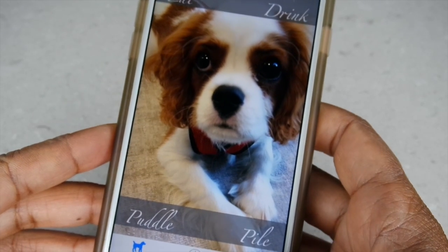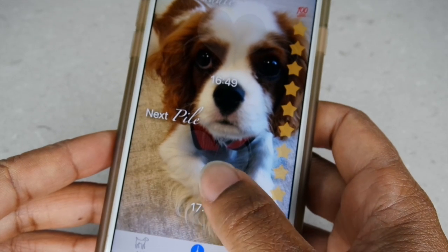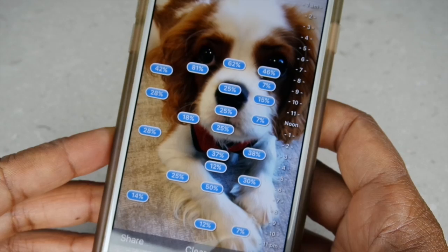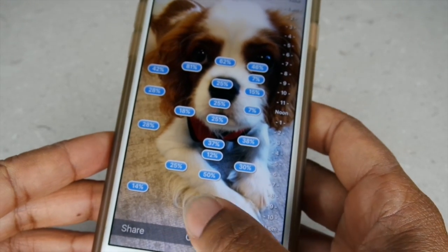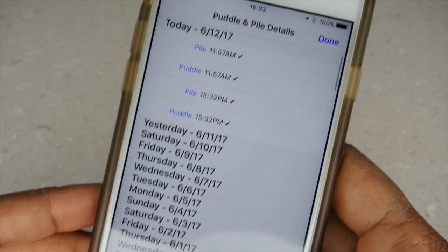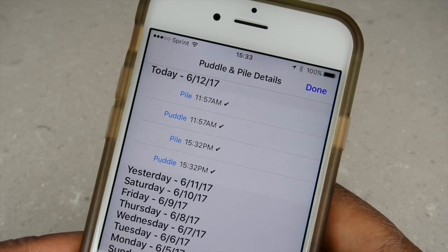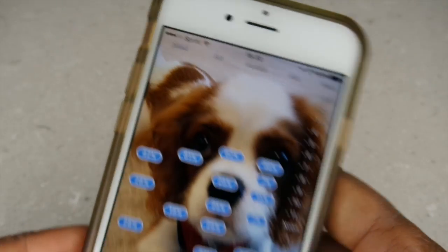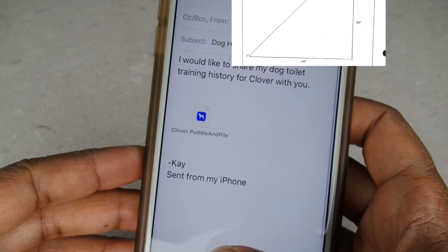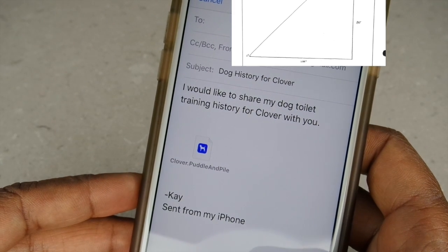There's also even a little feature that you can share this information with someone if you were so inclined. But it tells you what happened throughout the day, and how likely you are to have an accident. And here it keeps a log of the day, so you know exactly when they're going and what time of the day they're going. And here is a little share option, which I think is totally hysterical. I don't think I've ever done this, but it's there for you if you need it.